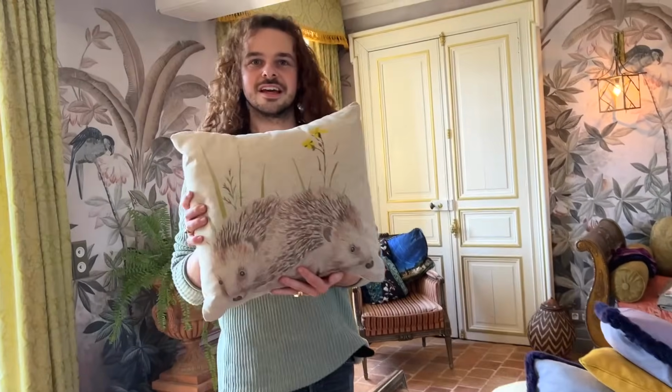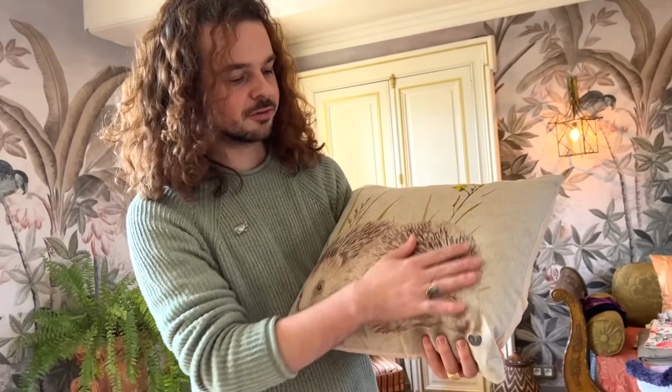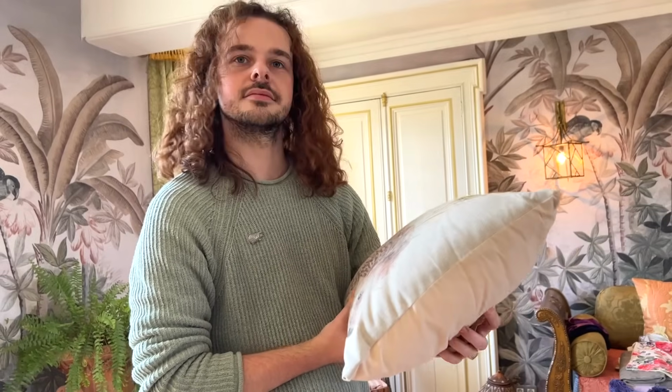This is a gift in Cadeau. Oh, so hedgehogs. That was in my room. It's going to go back there, but okay, I took it here. So put it aside in a Phillips room pile.